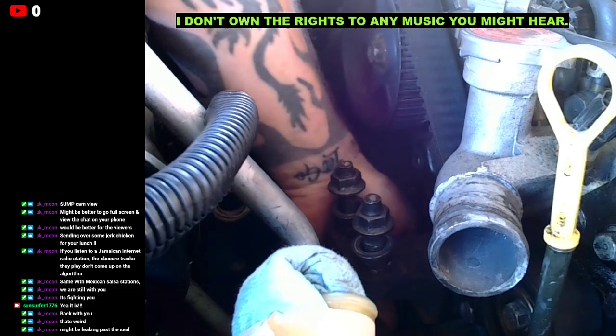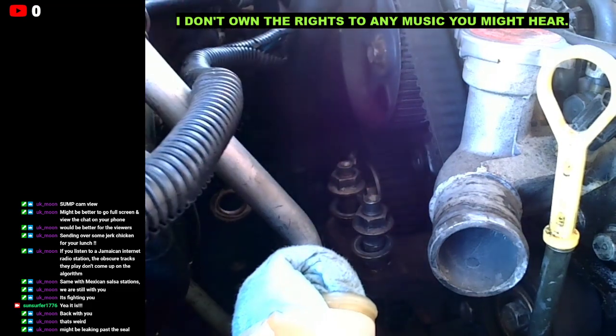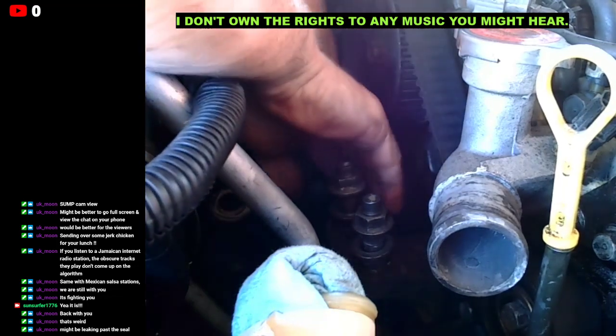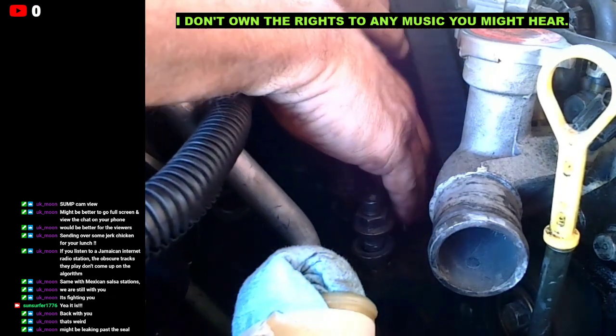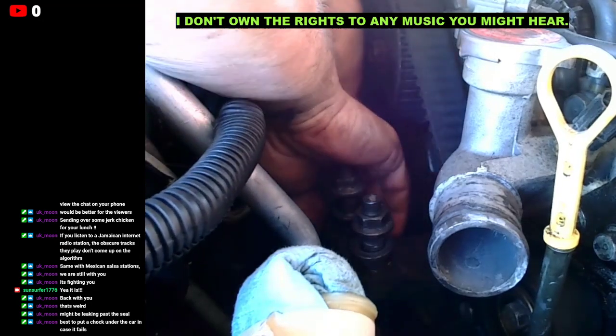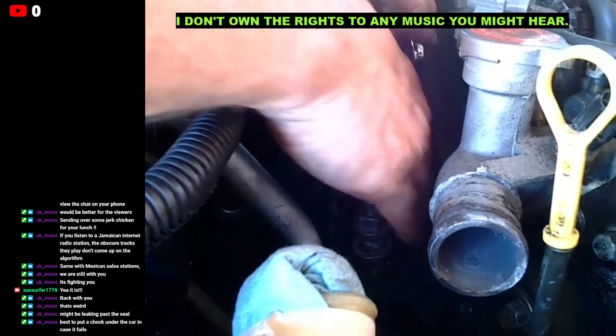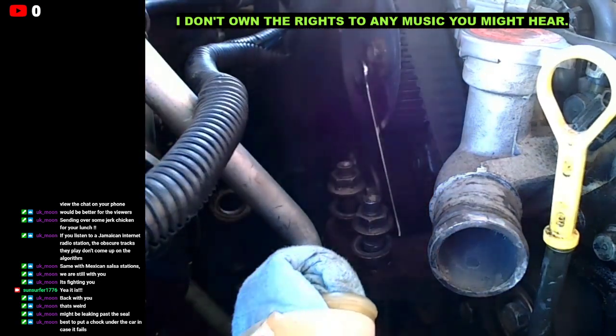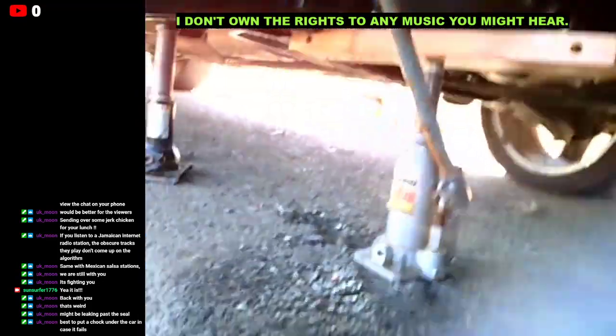He's talking about the jack, probably. Oh, the jack? Oh, maybe. If you're talking about the jack, my boy said that. I don't know, I'm just a little out of it, sorry. So good. What best to chalk under the car? Here, I'll show you what I've got, just because I am a little slow, but not stupid. I don't know if you can see it under there.